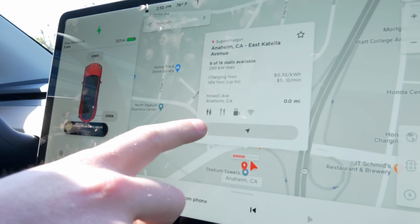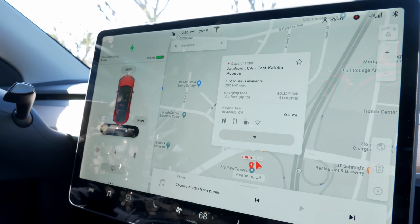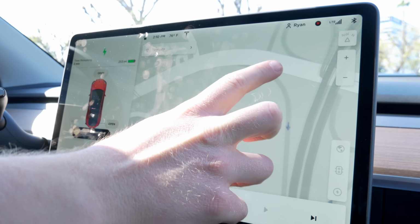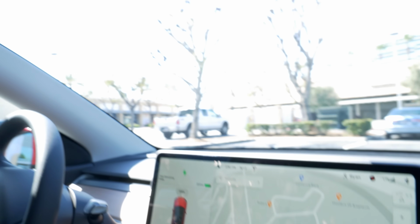So Rubio's is closed because of the whole thing, but Hooters is open for takeout. So when you actually open up the screen and choose a supercharger, it has these little icons that are kind of handy right here, and it just basically tells you there's restrooms, restaurants, coffee, and Wi-Fi available. You can't click that, like it doesn't show you what exactly there is, but then obviously you could just zoom in on the map like usual and see Rubio's, Hooters, the classics.